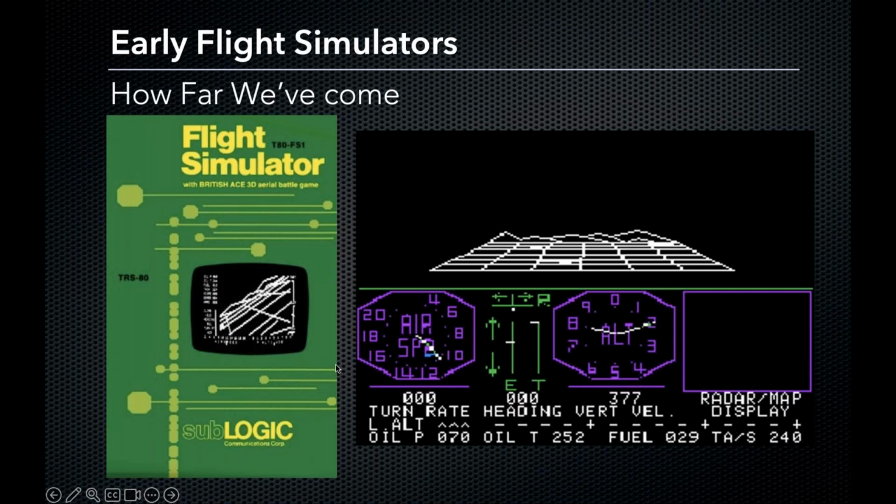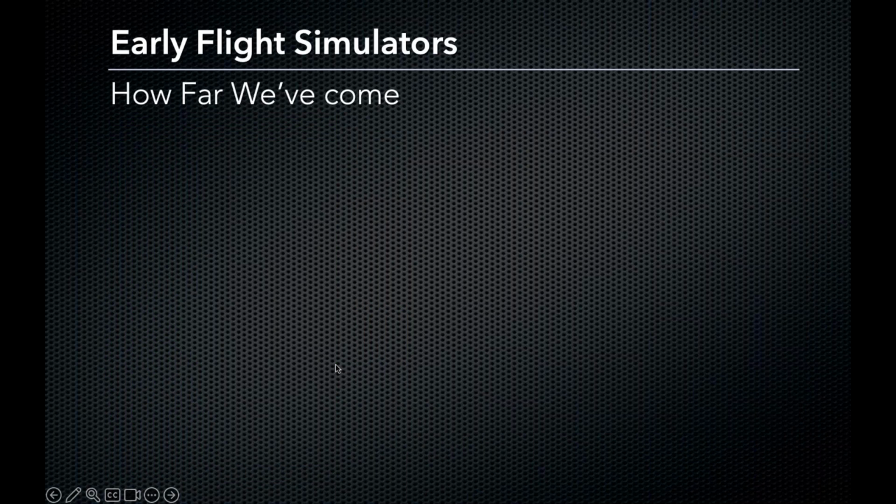In 1979, FS1 Flight Simulator from SubLogic was released, and the building block for what we have today was laid. It's now 44 years since that came out, and you could get a little bit of terrain, airspeed, altitude indications on a purple dial, an indicated turn rate, heading, vertical velocity or VSI, and a few engine indicators. We have come a very long way in what a simulator offers to us. But let's take it step by step.